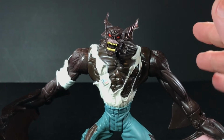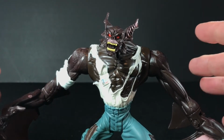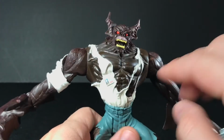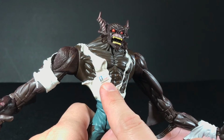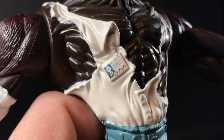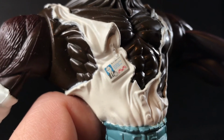When this toy came out, I remember Wizard and Toy Fair making such a big deal about him because his wingspan is 15 inches wide. And I also remember reading in one of the magazines about the name tag on his shirt that says Dr. Langstrom. I think there's actual words where that blueprint is, but I can't read it anymore because I'm going blind as a bat.